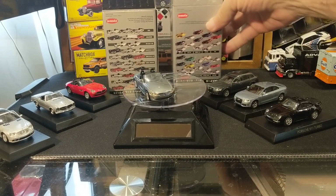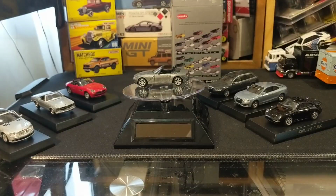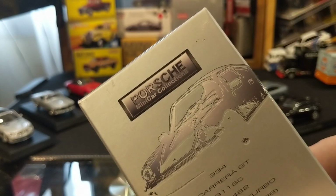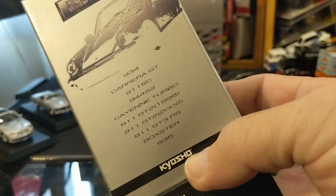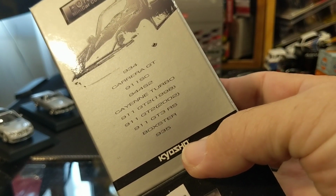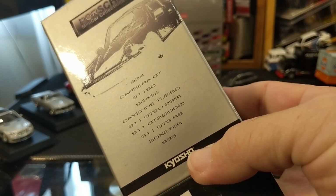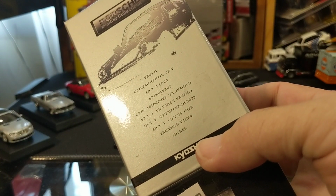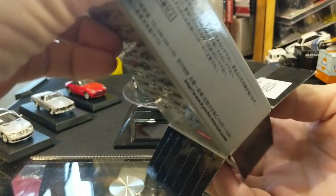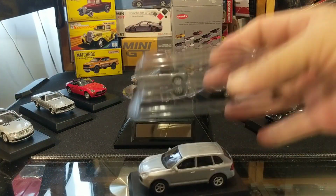I have two, and I'm going to start off with this one. Now, I don't know that this is the box it came in. Let's see. Porsche mini car collections, and there are the possibilities. The 934 Carrera GT, 911 SC, 944 S2, Cayenne Turbo, 911 GT2, the 1998 version, 911 GT2, the 2002, 911 GT3 RS, the Boxster, and the 935. Let's see which one this is. There we go.